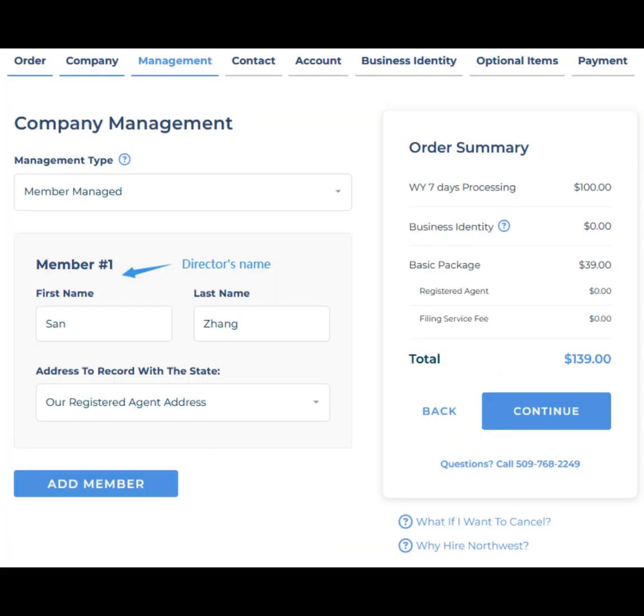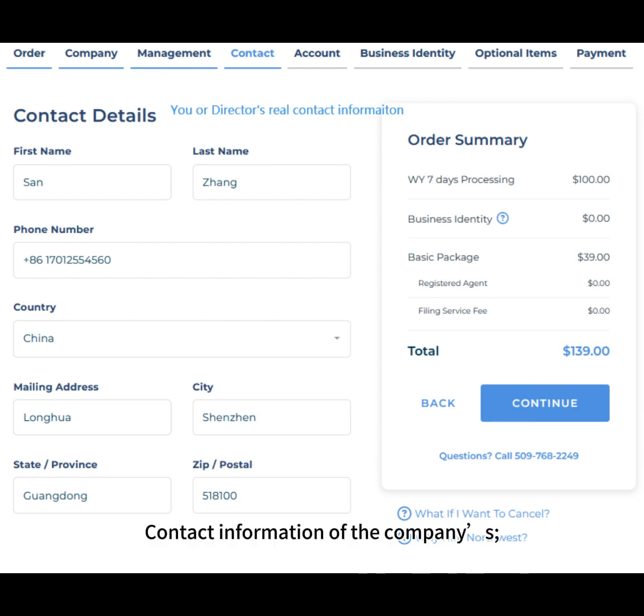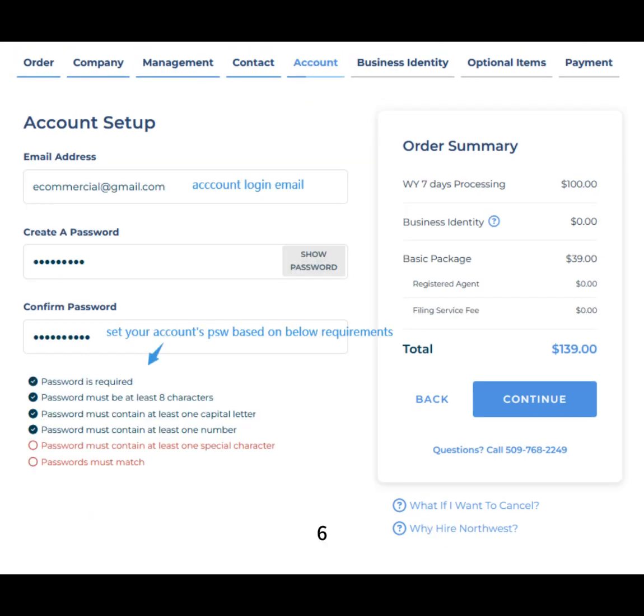4. Fill in the information of the company directors. 5. Contact information of the company. 6. Fill in the Northwest account information: username, email, and password for later login.